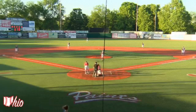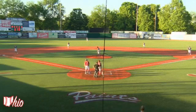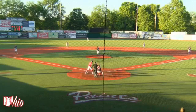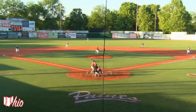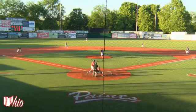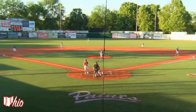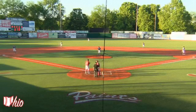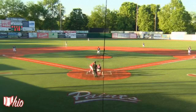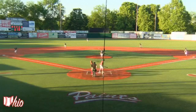Low and outside, 2 balls, 2 strikes, 2 outs. Wind up, delivery, down the middle. Ooh, must have been a little low. That is Brady Lester out there. So we went from number 11, Carsen Cox, to Brady Lester, your pitcher, both number 11. Swing and a miss, strike 3.